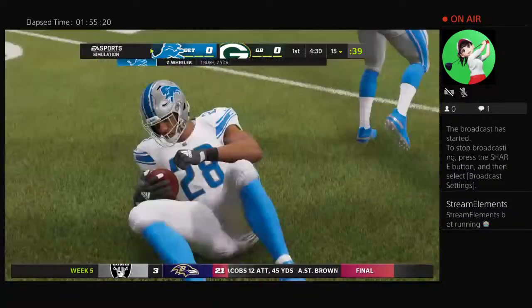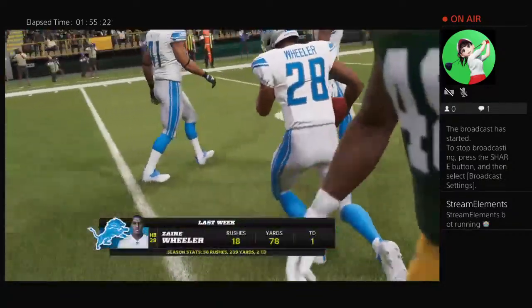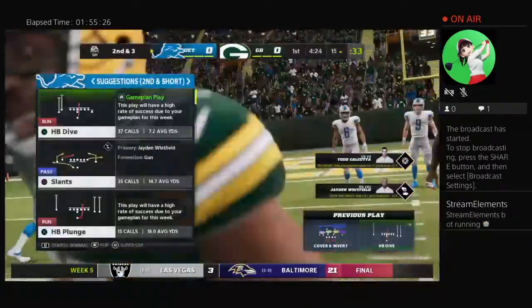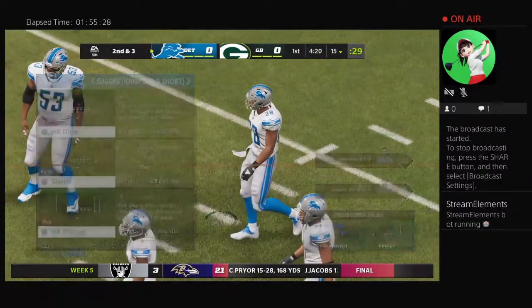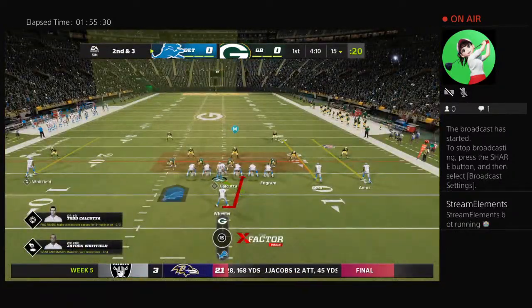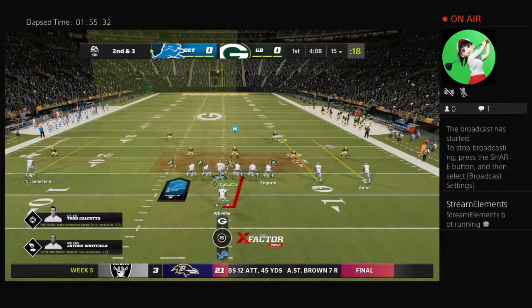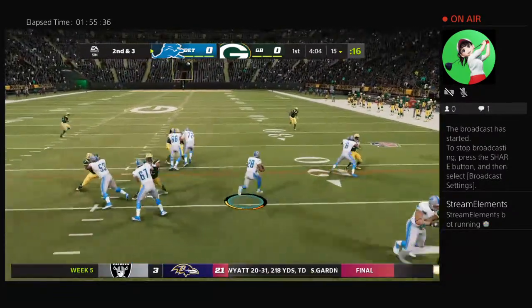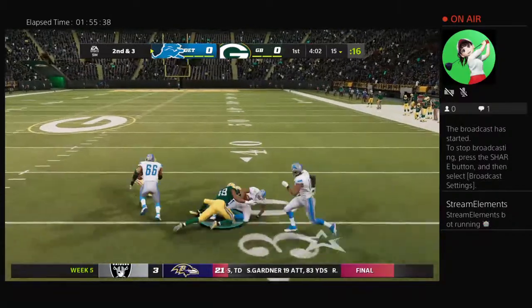There, took advantage of it. Give him 7 there on the first down carry. These are his numbers from last week's contest. 18 carries, 78 yards, and a touchdown. And as we discovered in talking with the coaching staff prior to the game, going up against a team that struggled against the run has only emboldened them to run the football more.